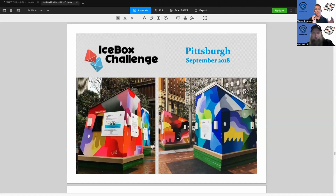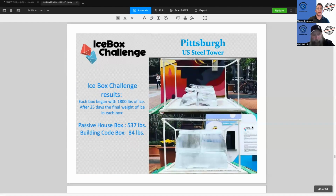So we were at one Passive House Northwest Conference, and we're at the next one. Here we go from Oakland to Pittsburgh, and again, same results. Mark, something's trending. Passive House box wins again. I think in the span of a year, we had about 7 different challenges around the world. 7 times, 7-0. Passive House is the winner. The crown stayed on the champion, and that's how it's going to be.